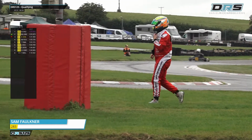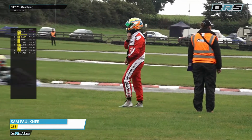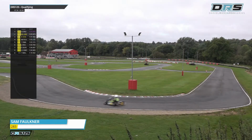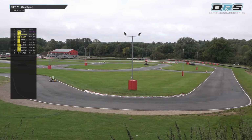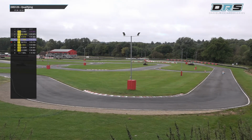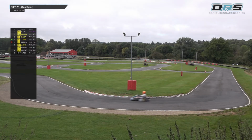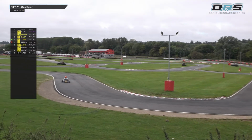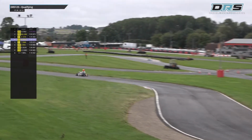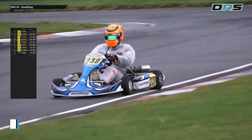Now then, so Faulkner, fastest out there at the moment, but out of the session. The session has still got 2.5 minutes to go. So the likes of Mark Lawrence, Elliott Stanley, Matthew Pearce, Tom Snape all have a chance now to try and get on top of this session, whilst the current fastest man can do nothing about it, because Faulkner's parked up on the way out of turn one with some sort of technical problem.